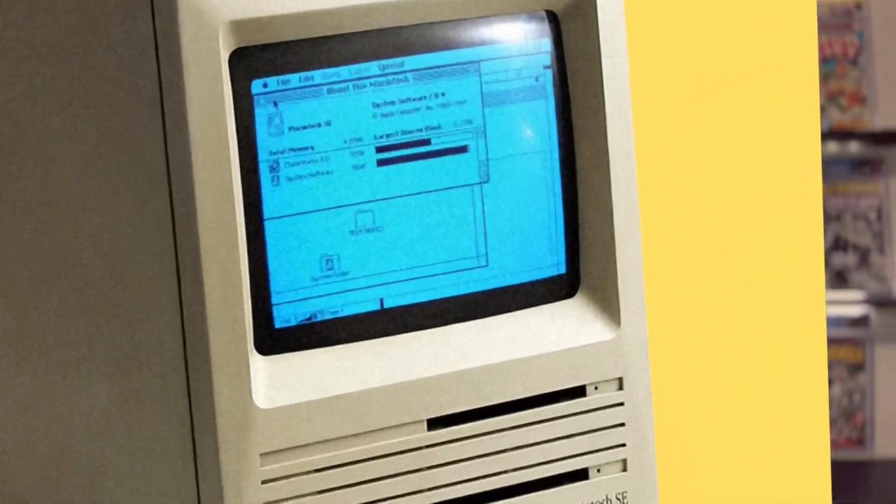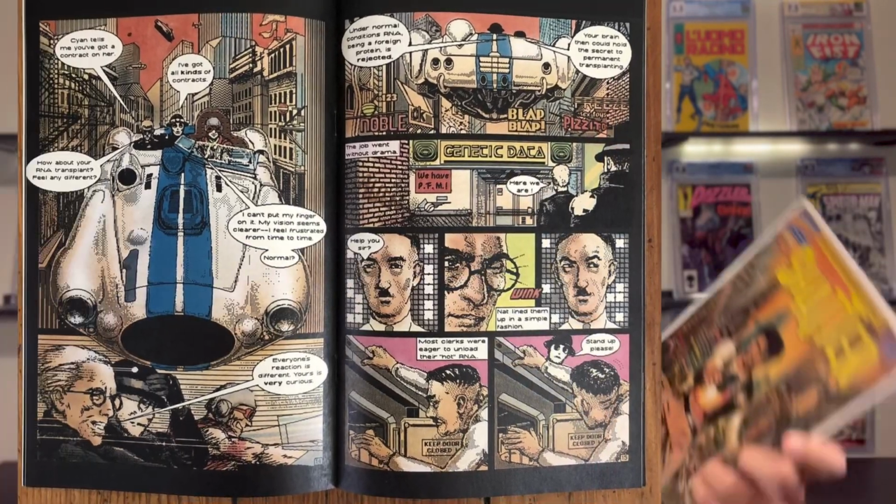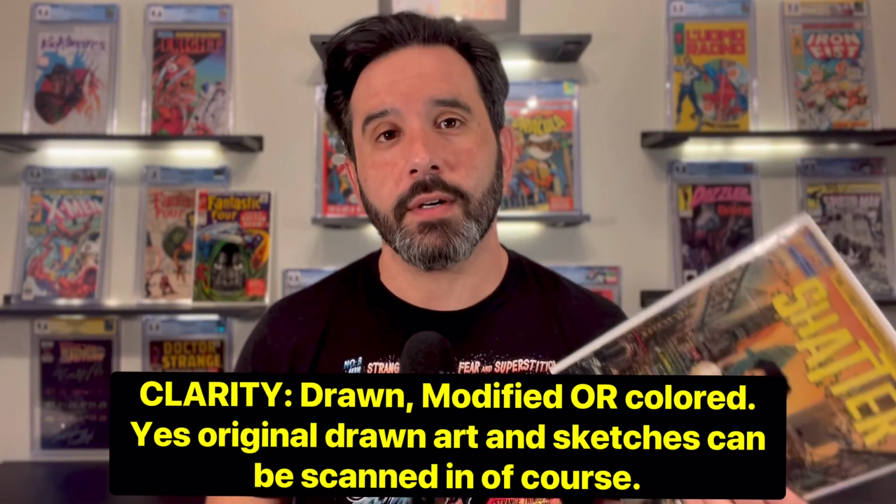This book here, being the very first comic book on a computer, is huge. This whole thing from front cover to the interiors was drawn on a Macintosh. I would say that probably most, if not all, comic books that get in our hands today were drawn, modified, colored on a computer, which makes this book a pioneer in the modern comic world.